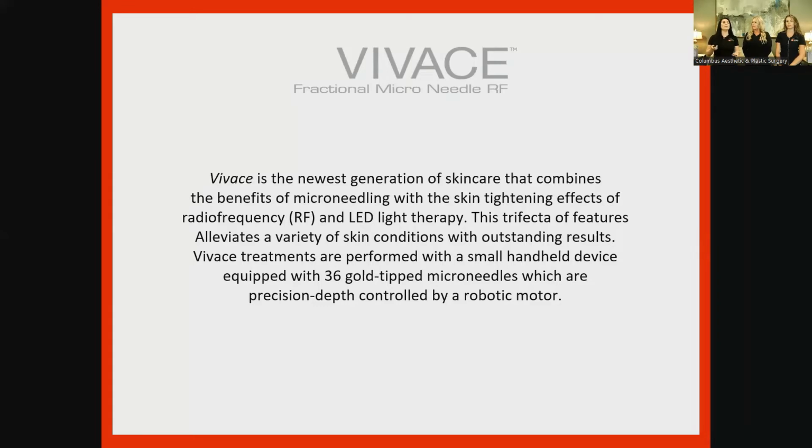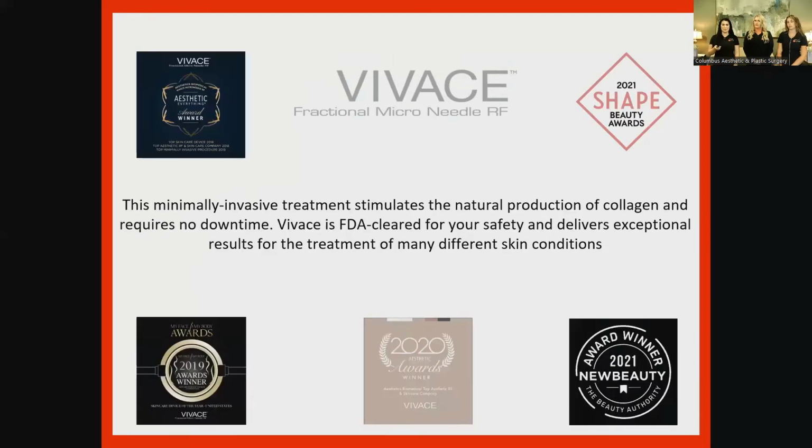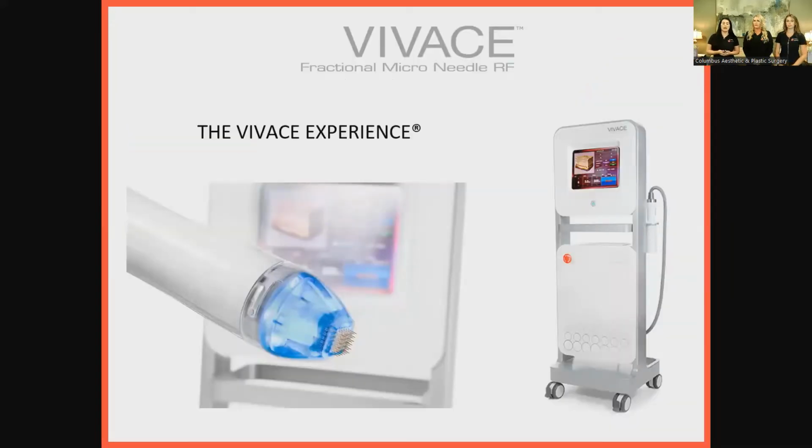This also has 36 needles, so a lot more than the last one, but you'll see here in a few slides, it's a robotic motor, meaning it's going up and down into the skin. So we're creating less of an injury on the surface and more of an injury down in the dermis. This is just showing you that we are an FDA cleared, minimally invasive microneedling machine. By far my favorite. It's won tons of awards, and also you'll see here soon that it's been voted best on RealSelf as well.